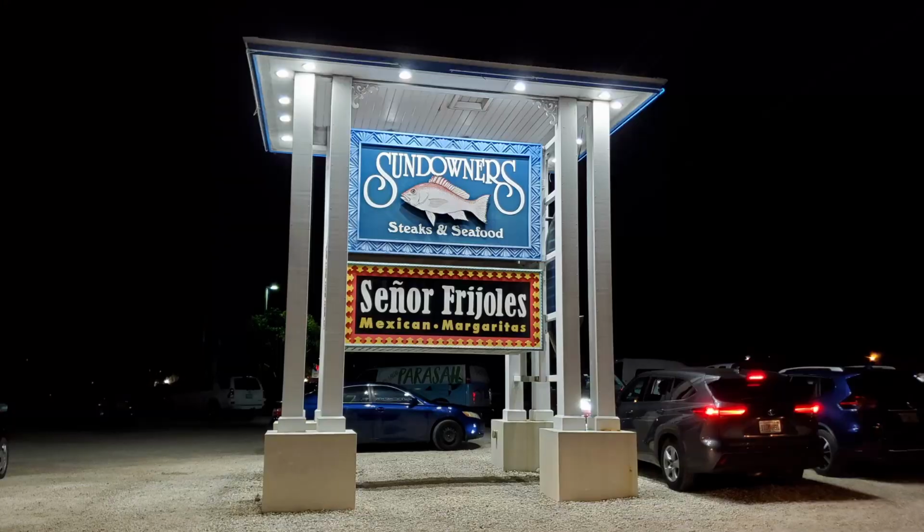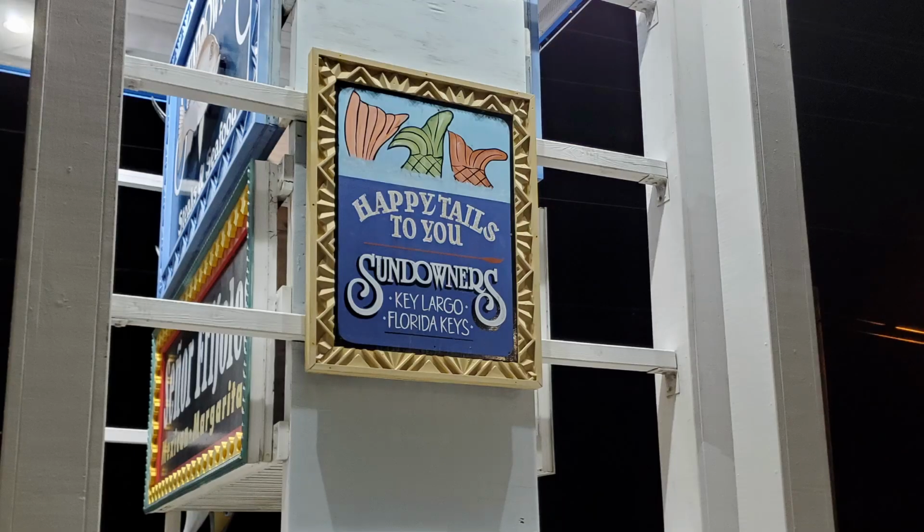Right next to the Caribbean Club is a restaurant. I guess it's a restaurant. It's called Sundowner. So one evening we went there to have dinner, and it's popular for people going there to watch the sundown, obviously, because it's called Sundowner. But that's what we did. We went there and ate.